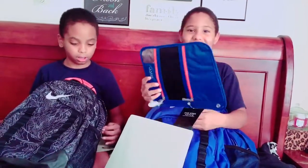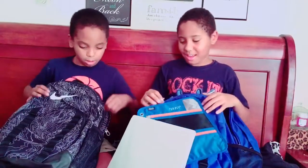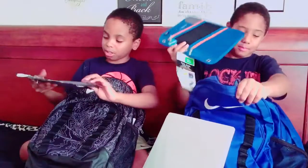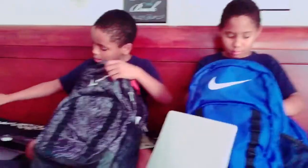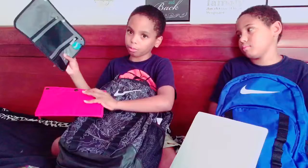Okay. And this is a binder pencil case. A binder pencil case. It's blue and orange. Okay. And also, we have another one. And this one is for class. This one is for homework.